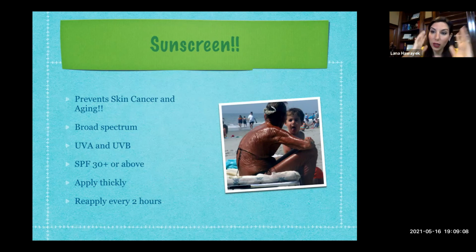So if you want to be more careful, then you really want to put it on thickly. And it's very important to reapply sunscreen every 2 hours because sunscreen actually degrades in the sun.